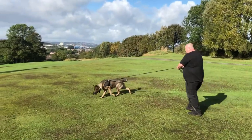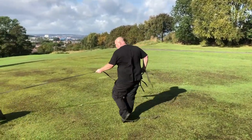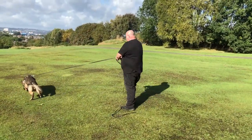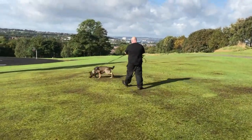So this is Paul starting his track. This is going to be interesting because Neil has laid this track for the first time. And we're doing what we call a two-pole start. So Paul doesn't actually know where it starts, and he's got to trust his dog. There we are. So it's quite fresh.